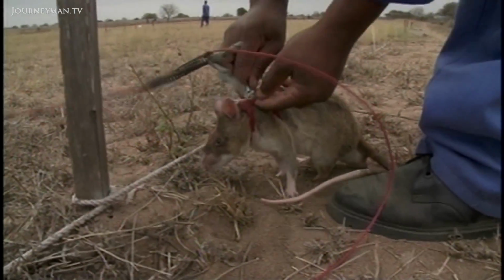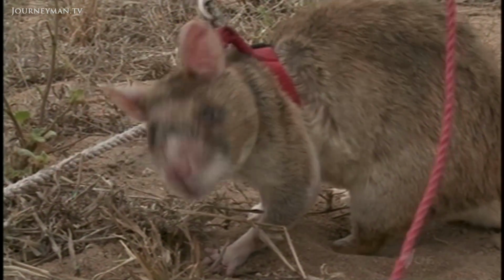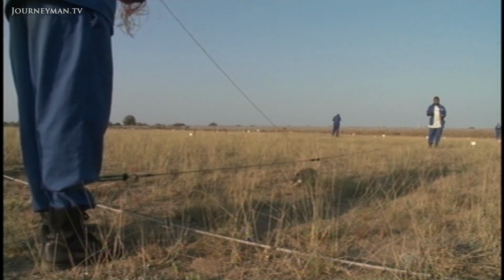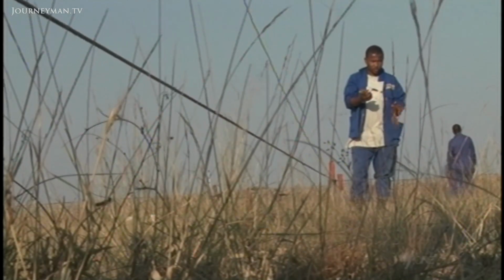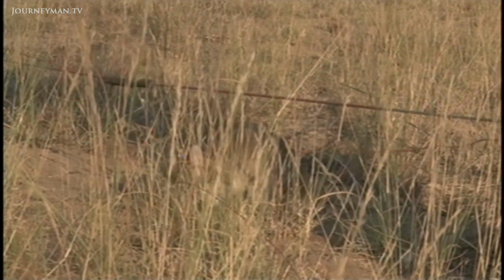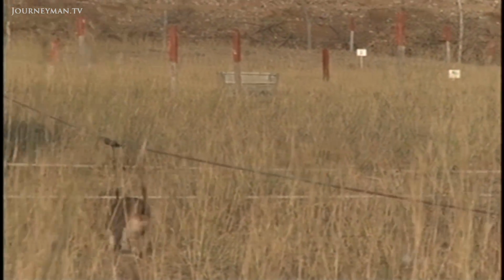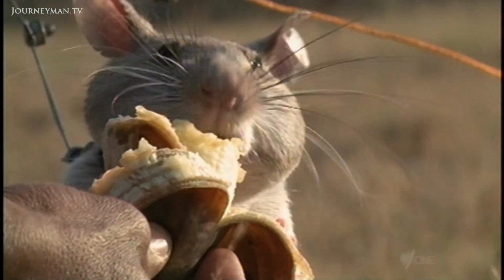Here at this rat training camp in Shokwe, near the Limpopo River, these furry heroes are going through their final training. Running on lines between their handlers, they are sniffing for bits of non-lethal TNT that have been laid here. When the rats detect some explosive, they indicate by scratching the ground. The trainers then make a clicking noise to let them know they can return for a reward.